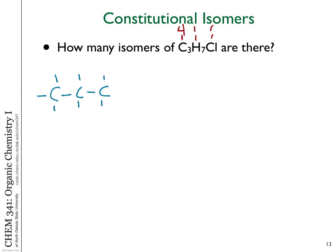Here are four bonds to each of those carbons, and we can put the other things on there. So there's seven hydrogens and one chlorine. There's eight positions around this three-carbon chain. You can put that chlorine on the first carbon. I'll just put a square around it to show you. The rest of these would be filled with the seven hydrogens. There's one isomer. Is there a different way you could connect this molecule?